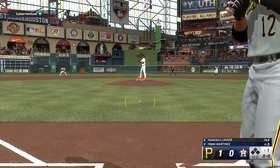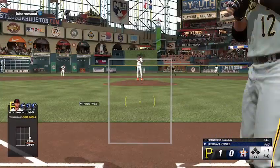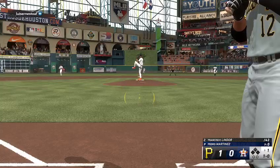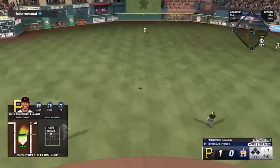Here's Francisco Lindor. And the first pitch misses for ball one. Lindor, in his ninth season, 24 years old, and he was born in Puerto Rico. Into center. Trout is there.